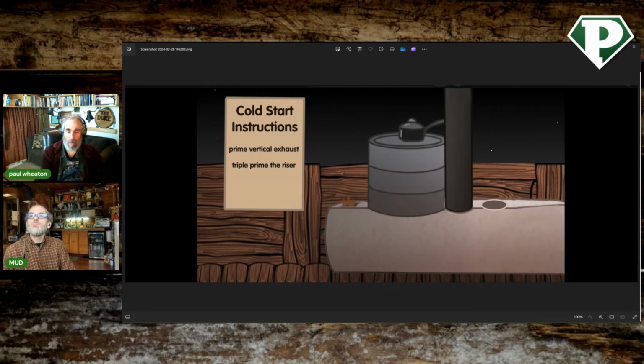So I think that the clean out port needs to be removed and then replaced with another cleanout port that is about 11 inches closer to the vertical exhaust. And it makes it easier to prime the vertical exhaust. That's my thinking at the moment.